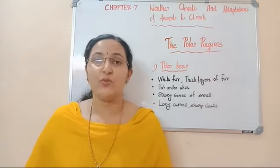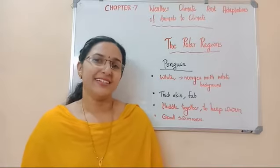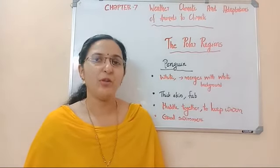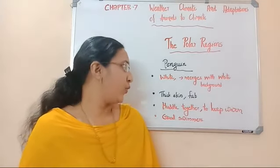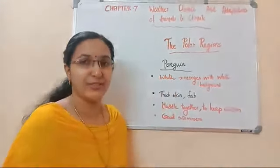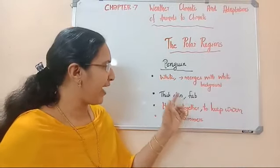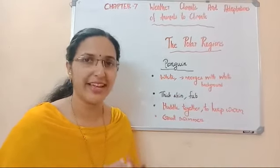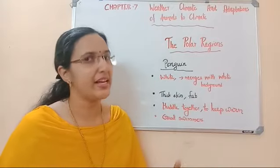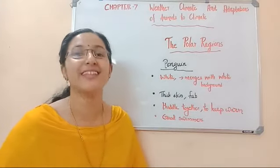So, next we can study about the penguin, the adaptations of penguin. Okay, while looking at its features, it also has white feathers, to merge with the white background. And also they have thick skin, fat under their skin. What is the use of this skin and fat? Yes, to survive this cold climate, they need thick skin.